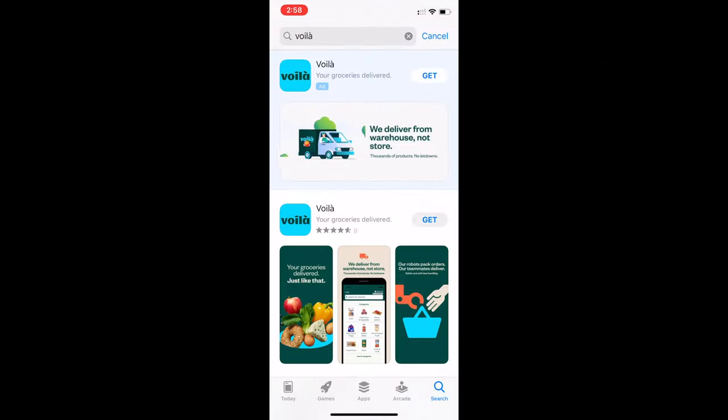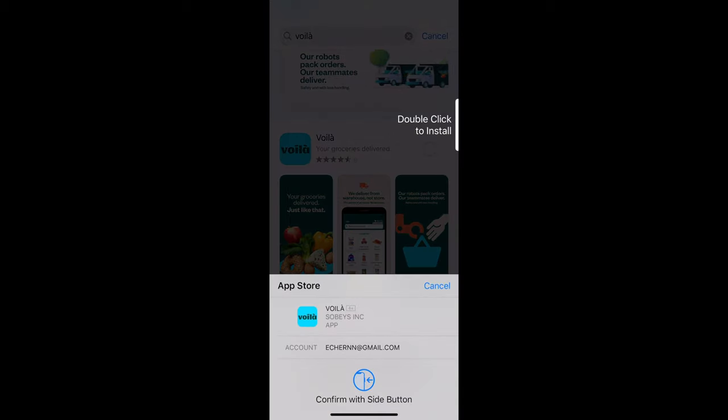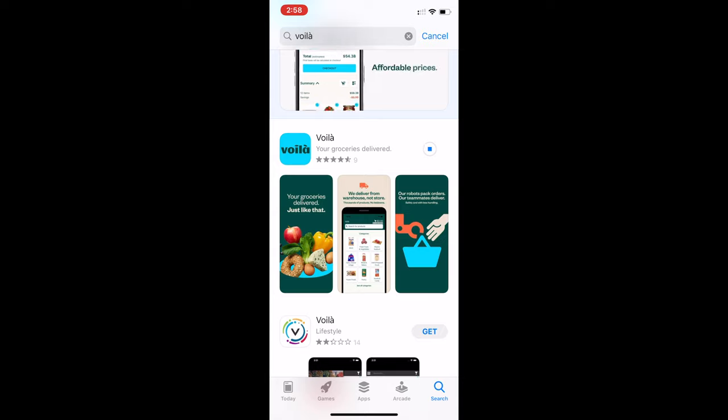I'm gonna try this app, Voilà. Get your groceries delivered by Sobeys. So let's give it a try. Gonna download it right here.